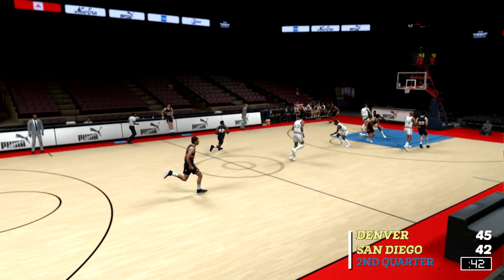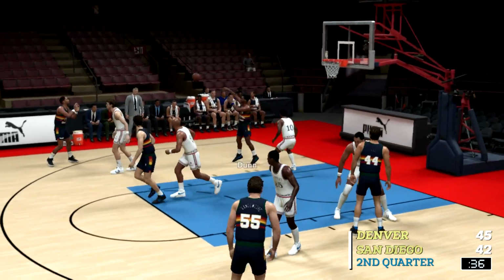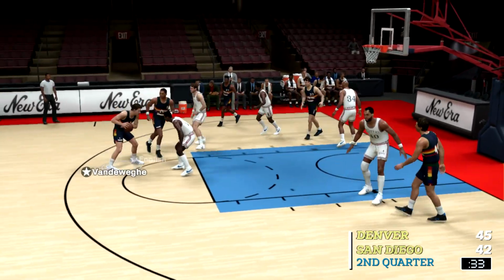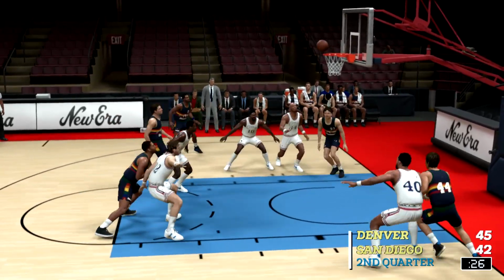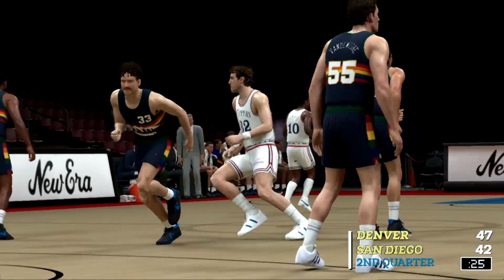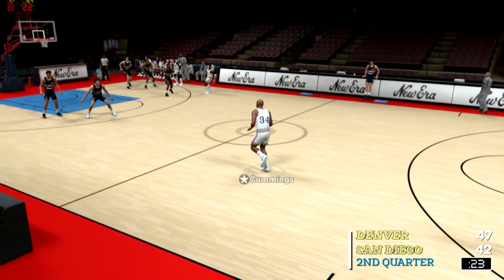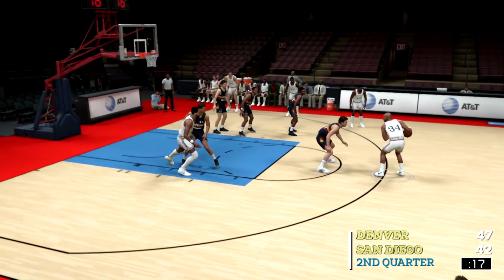And they've got a 2-for-1 opportunity right in front of them. Let's see how they utilize this situation. Yeah, that'll be interesting. Here's Vandeweghe. 12 points for him. Over Pierce. It's good on the putback. And the Nuggets lead by 5. Way to work the glass, buffet style. Second chance buckets can make a big difference.